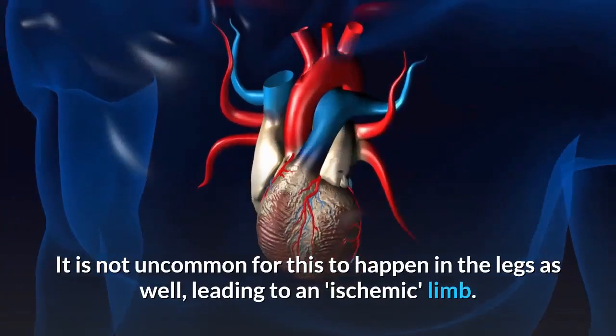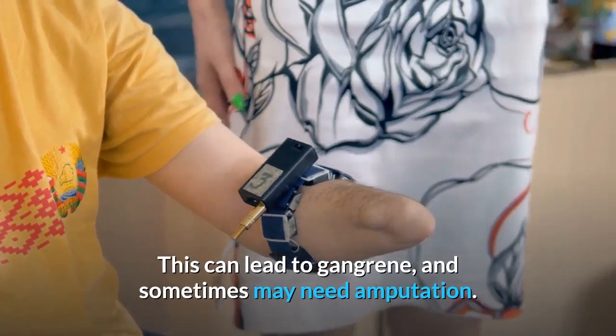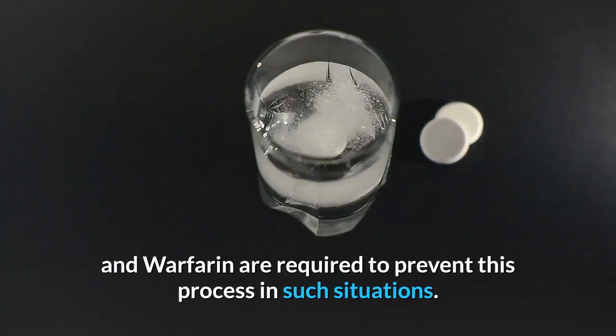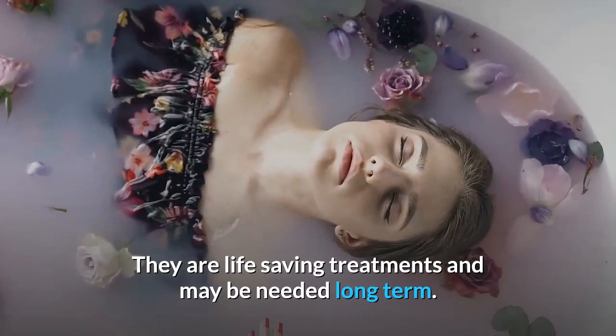It is not uncommon for this to happen in the legs as well, leading to an ischemic limb. This can lead to gangrene, and sometimes may need amputation. Blood thinners such as aspirin, clopidogrel and warfarin are required to prevent this process in such situations. They are life-saving treatments and may be needed long-term.